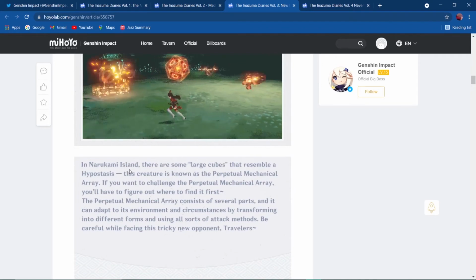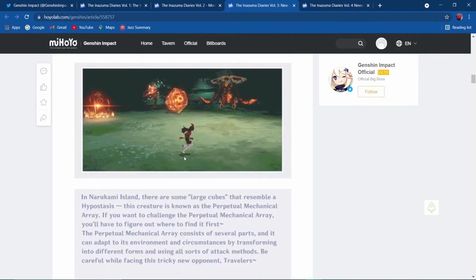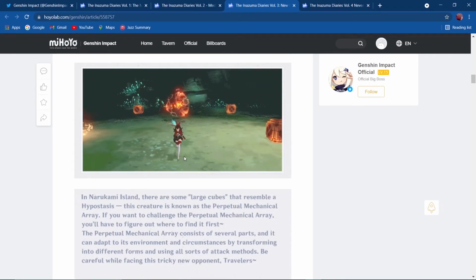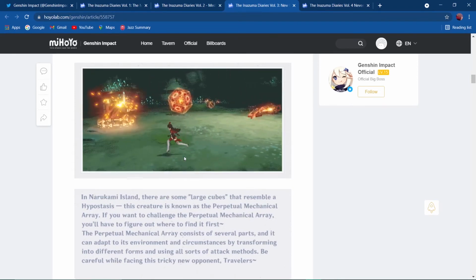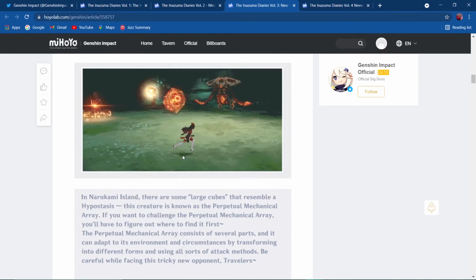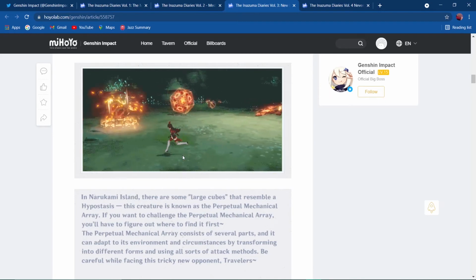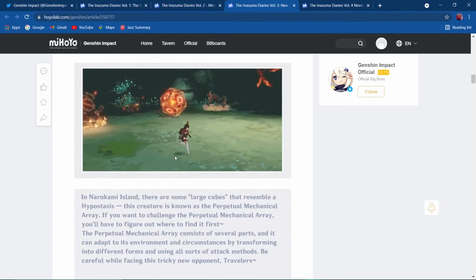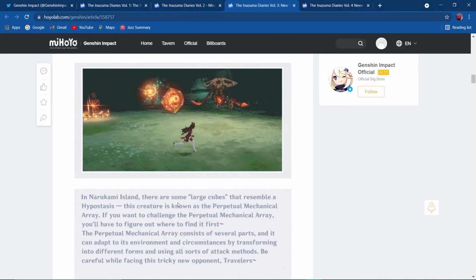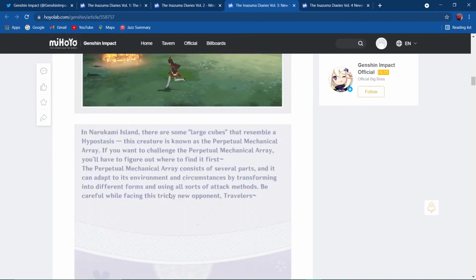In Narukami Island, there are some large cubes that resemble hypostasises. This creature is known as the Perpetual Mechanical Array. If you want to challenge the PMA, I'm just going to call it PMA, you'll have to figure out where to find it first. PMA consists of several parts, and it can adapt to the environment and circumstances by transforming into different forms and using all sorts of attack methods. Be careful while facing the tricky new opponent, travelers.